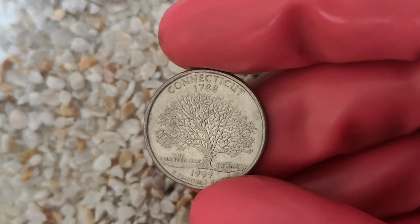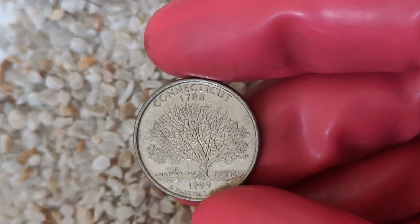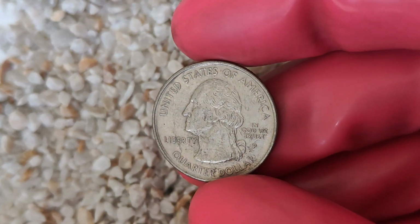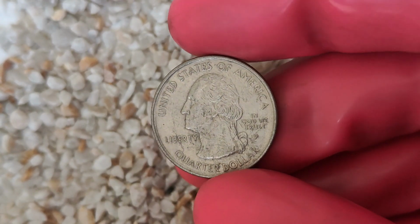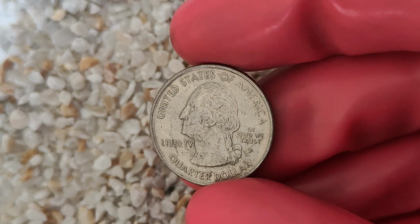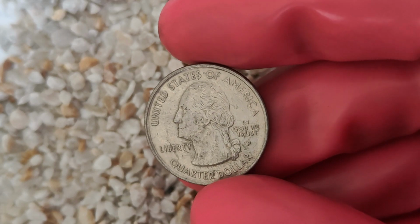Now let's talk big money. Some 1999 P quarters with rare mint errors have sold for incredible amounts at auction. One of these ultra-rare quarters reached a staggering $1.8 million due to its rarity, condition, and high collector interest. These sales prove that even small coins can bring life-changing fortunes. So, could you be holding the next $1 million quarter?